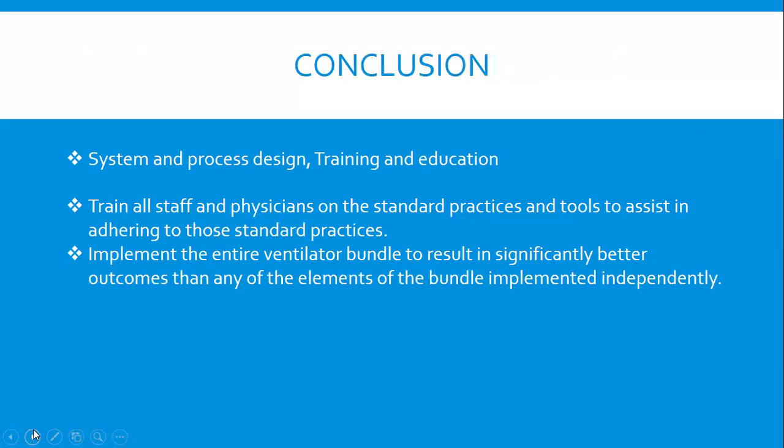We must implement the entire ventilator bundle to result in significantly better outcomes than any of the elements of the bundle implemented independently. I hope you enjoyed my presentation, and this concludes it.